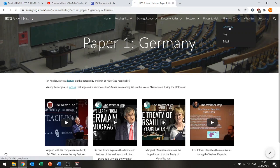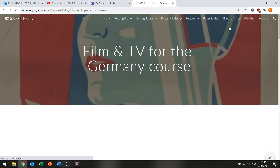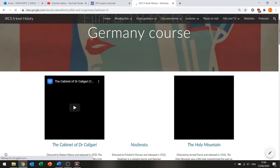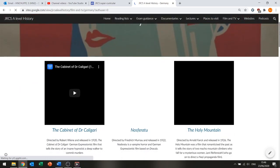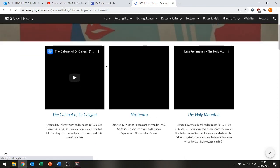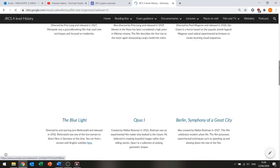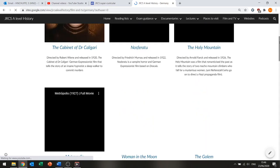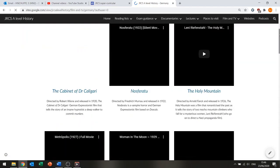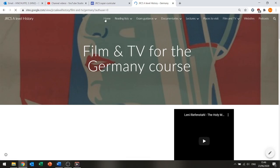And also to incite your interest as well, there's lots of good film and TV out there for all of the A-level course, and here you will find a lot of them. There's a lot for the Germany course, particularly a lot of the films from the 1920s. They're all available here as well, and most of them have English subtitles, so you can make your way through that as well. It's taken a while to load, I'm afraid. But they're all there for each of the courses, podcasts and websites. So this website is really helpful.